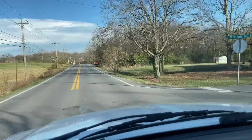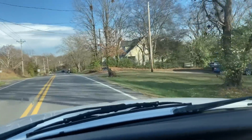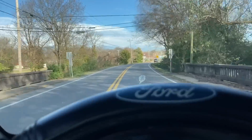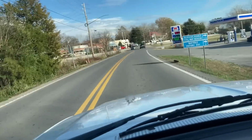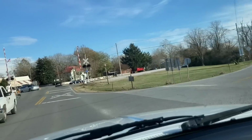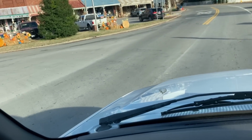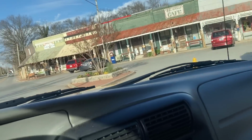Okay, guys. So, we're almost to Bell Buckle. And this is the cutest town. Sorry, I'm not used to photographing while driving. Okay, gotta go over the railroad tracks. Arrived. Sweet.